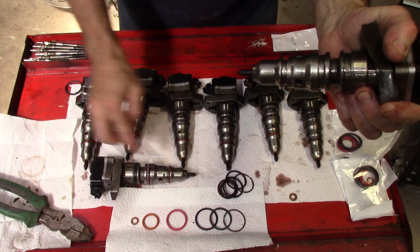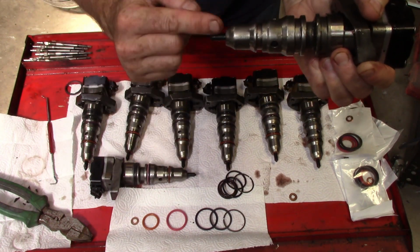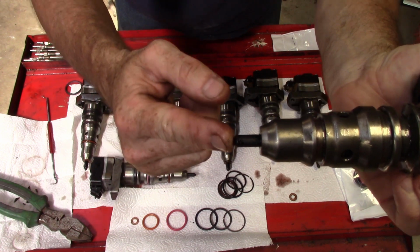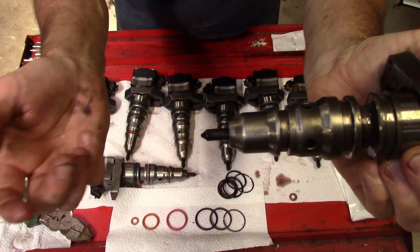Okay, the rings are all off. I'll do that to all these injectors. I'll get them all cleaned up. Like I said, wire wheel the end of these to get this carbon off. Well, I just cannot, oh there we go, just cannot find that lens from this angle. And we'll start putting it back together.